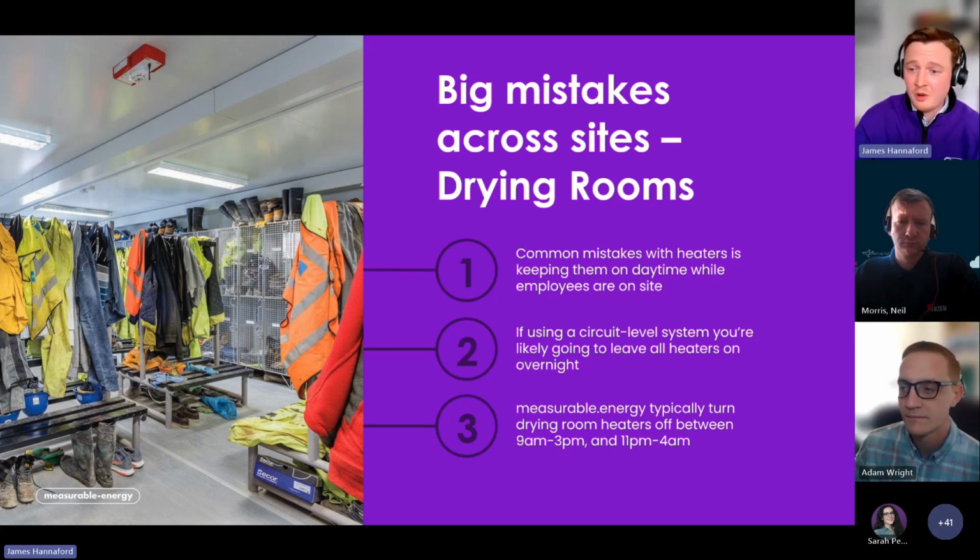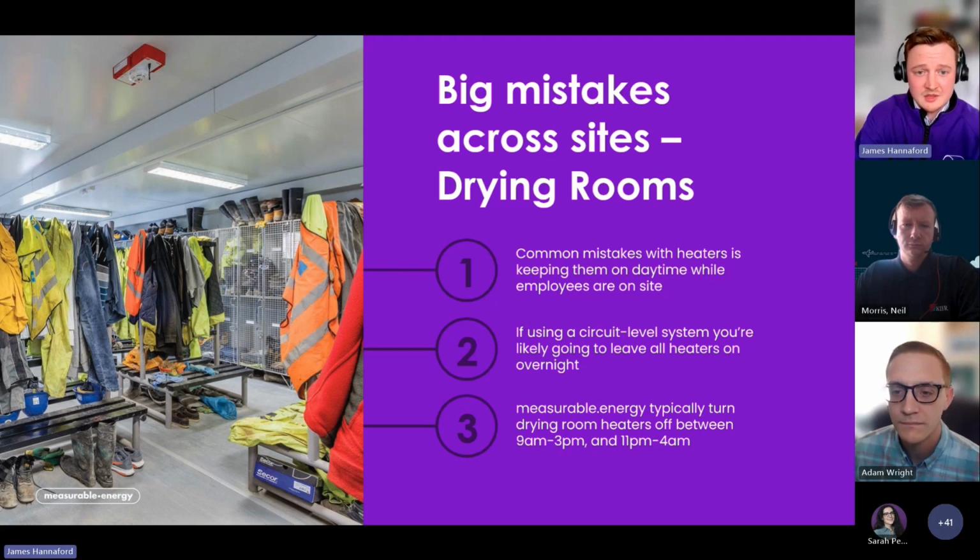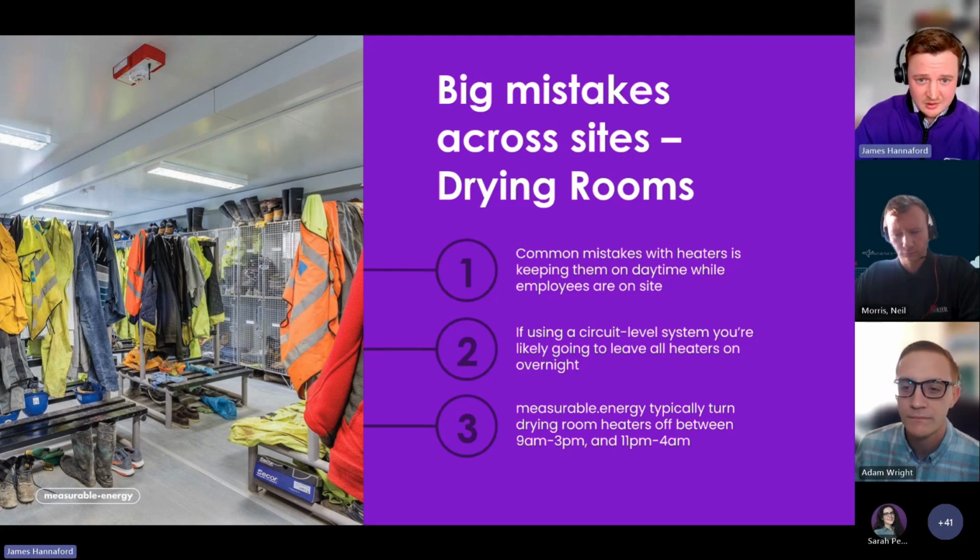Whereas with us, we can have one on, turn 2 off, or vice versa, which means that, let's say you have a drying room that can fit 50 occupants, but only 10 people are working on site at that time. We could just run one heater instead of all 3, which could make some savings as well.